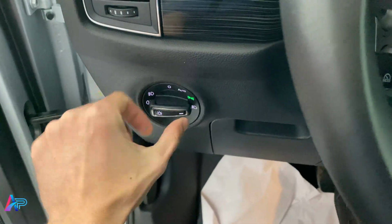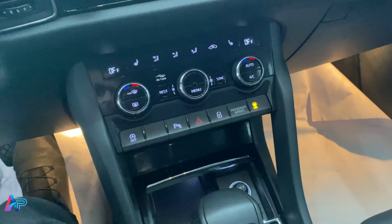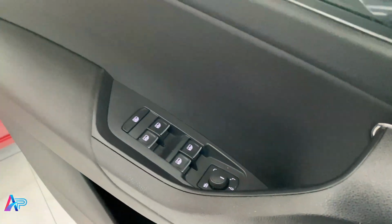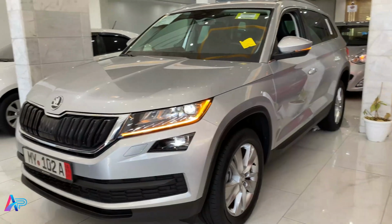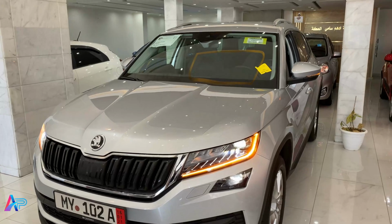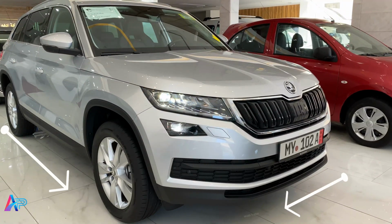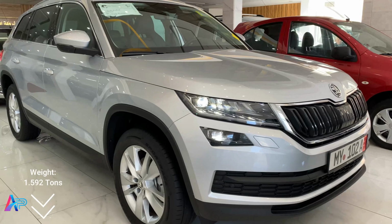Let's turn on the headlamps, fog lights and the hazards. All windows are fully automatic up and down. The car is 4.7 meters long, 1.88 meters wide and it weighs about 1.6 tons.